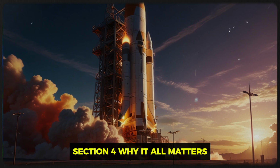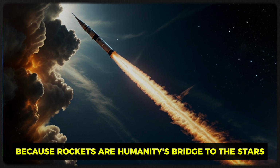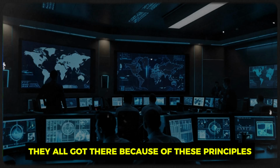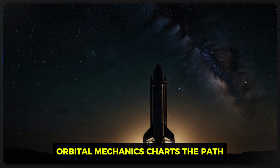Section 4. Why it all matters. So, why does this matter? Because rockets are humanity's bridge to the stars. Every satellite, every Mars rover, every astronaut who's ever gazed at Earth from space, they all got there because of these principles. Thrust overcomes gravity. Fuel powers the journey. Orbital mechanics charts the path.